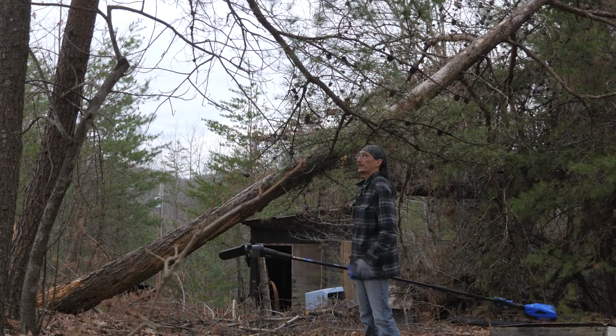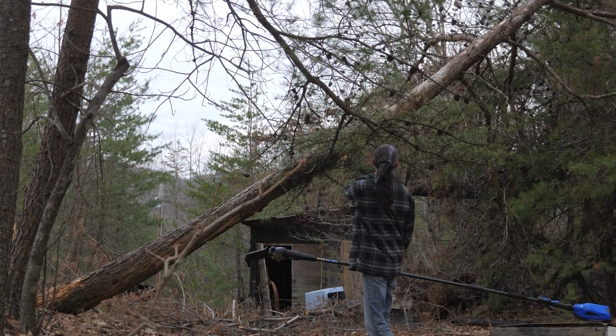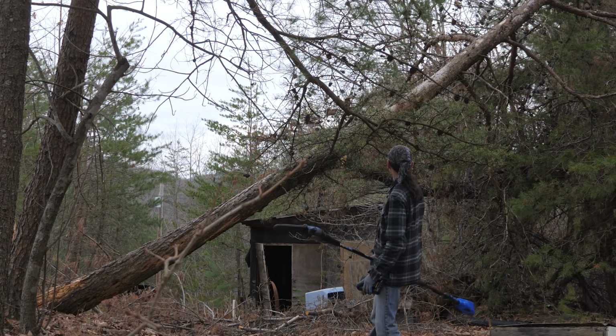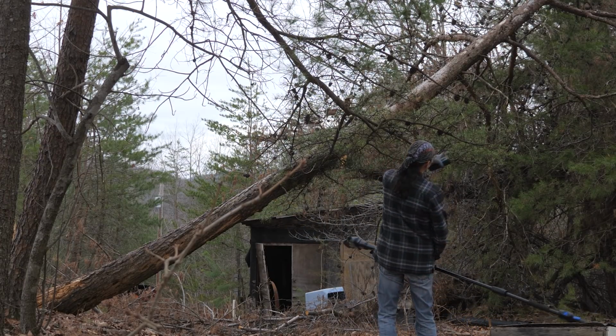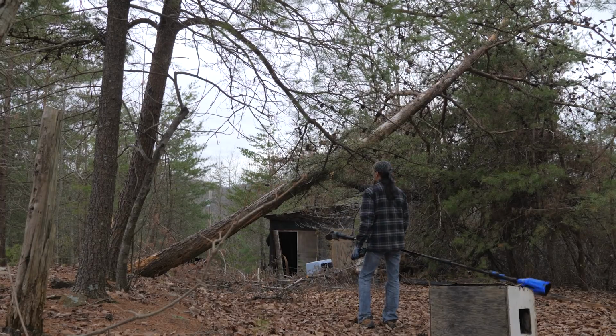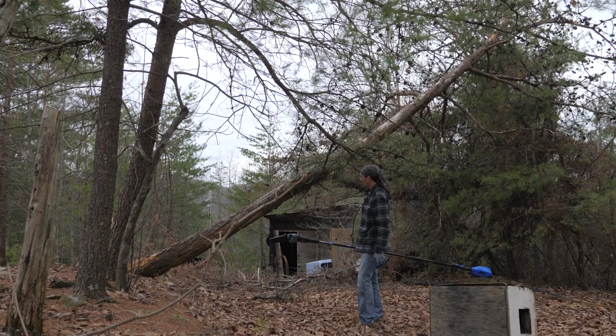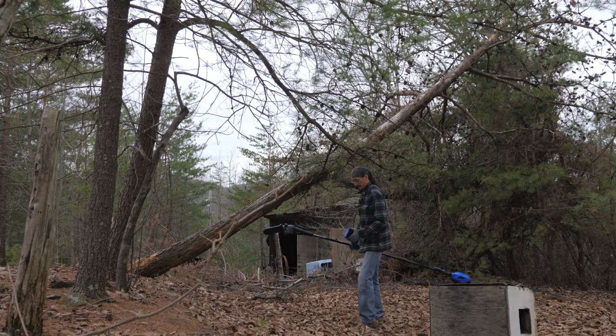Okay, first I'm going to deal with all these branches that are kind of in the way with the pole saw, and then I'm going to take as many of the branches off of that leaner as I can, so when we cut it, it doesn't roll around and do things we don't want it to. So that's first.